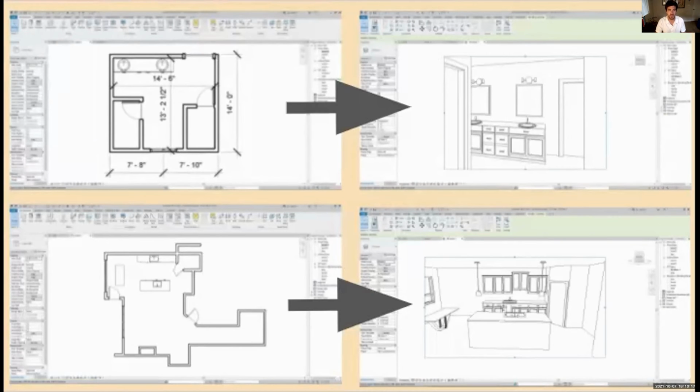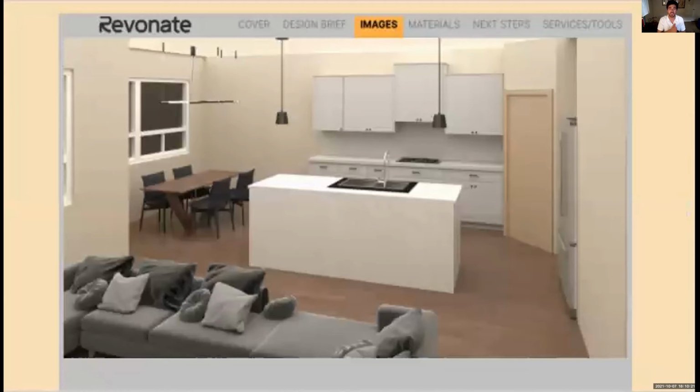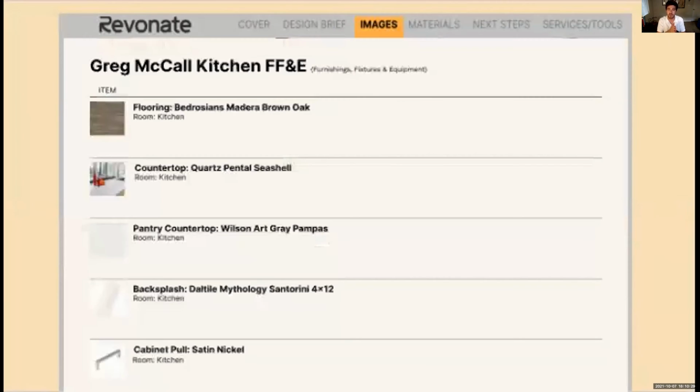With selections from the design center for the homeowner, this week Revenate turned around photorealistic renderings of those selected materials right in the home that they're about to purchase, along with a beautiful and organized output of selected materials. In the back end, we track dimensions, SKUs, availability, and pricing for every selection we touch.